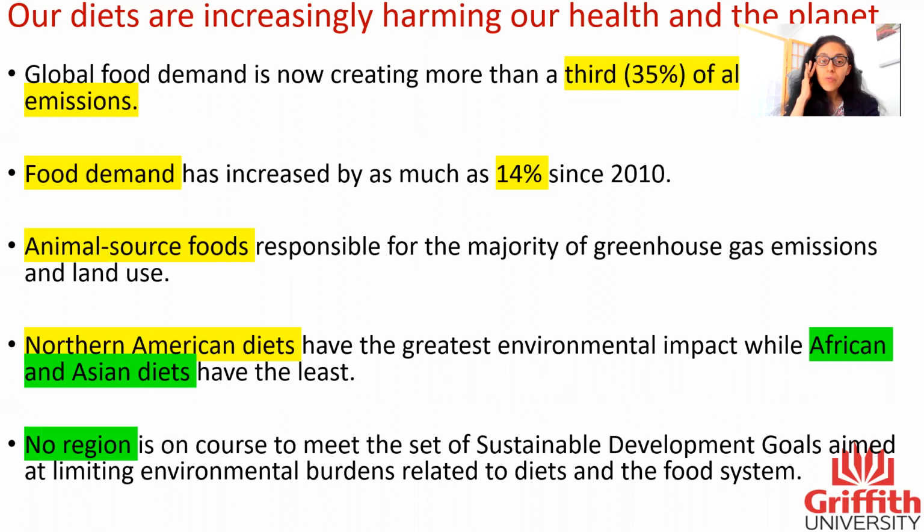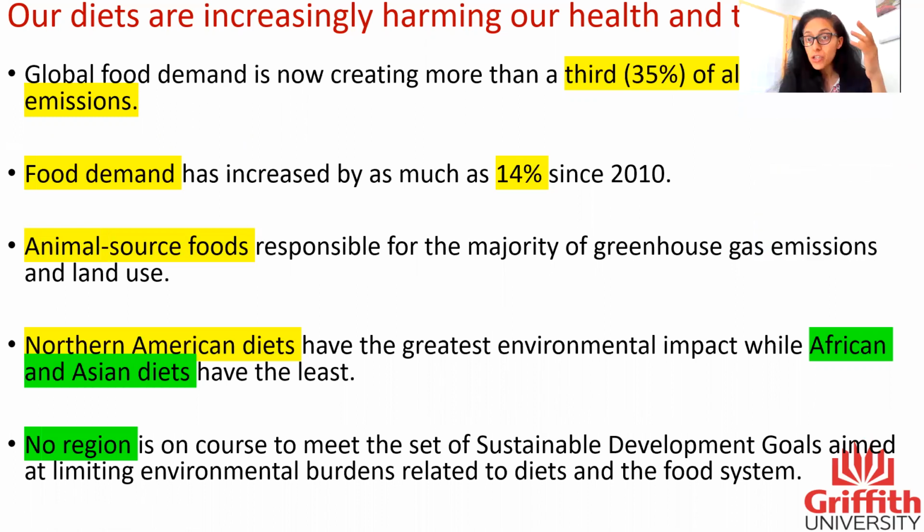Now the global report also gives us some highlights of how our diets are increasingly harming the planet. Data shows that global food demand is now creating more than a third, 35%, of all greenhouse emissions. This was also reported in the video we saw before. How much has global food demand increased? Food demand has increased by as much as 14% since 2010. The population is increasing, more population, more food demand. This is leading to higher greenhouse gas emissions.